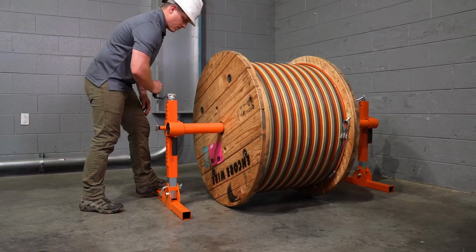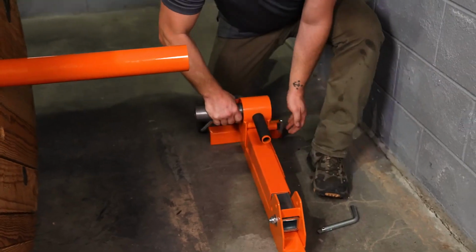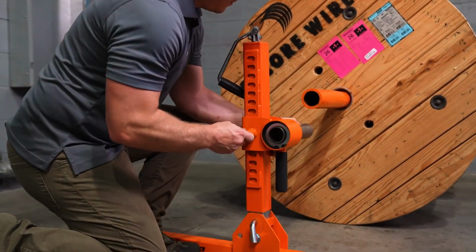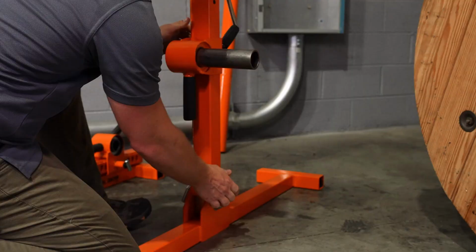With 4 bearings and a total load capacity of 9 tons, the reel rotates smoothly. The reel jacks can be assembled in just a minute and even installed on the back of a truck. The manufacturer promises that these stands will hold the reel securely, even with any shocks.